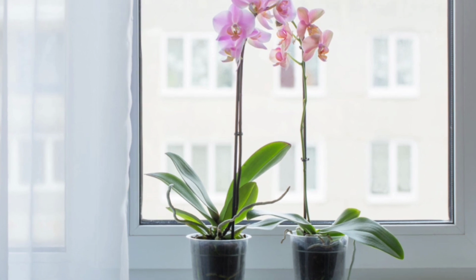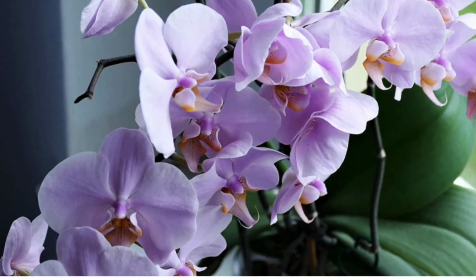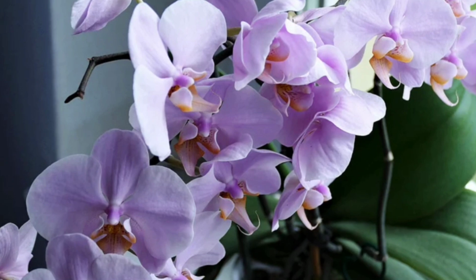So you'll see lots of orchid flowers popping up if you have Phalaenopsis orchids in the wintertime, and it's really cool to see. They're very thriving plants in the wintertime. If you've been waiting a while for your Phalaenopsis orchid to bloom, maybe 6 months or more, now might be prime time. They were probably just waiting for winter.